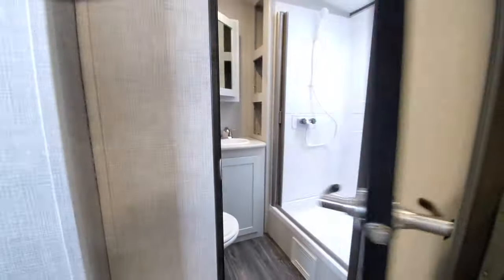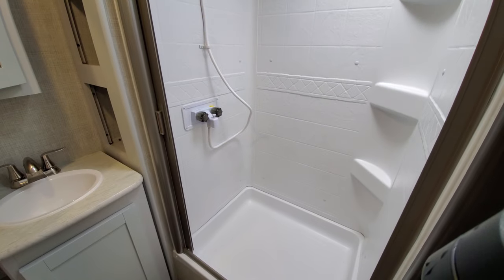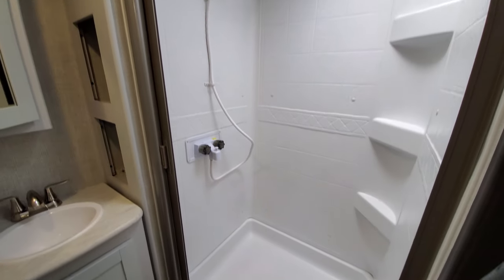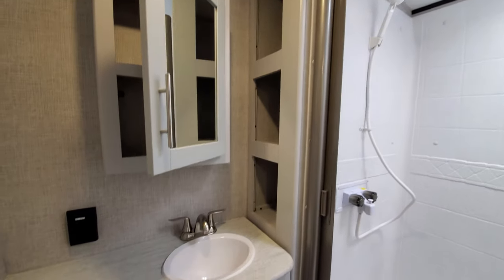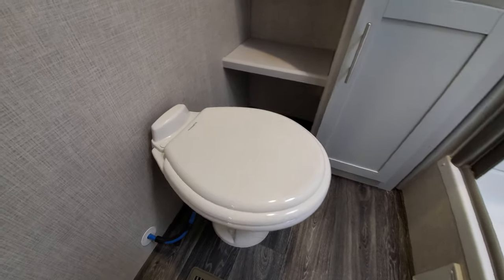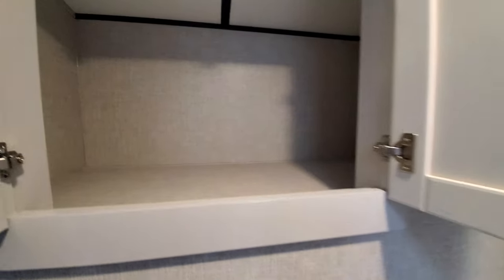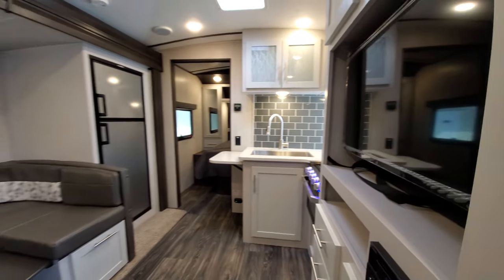Check out the bathroom. Humongous shower. Nice exhaust fan up above. Plenty of storage throughout. Porcelain toilet. And up above that, you're going to have an enormous amount of storage. There you have it, the all-new Bullet Premier 23RBPR.